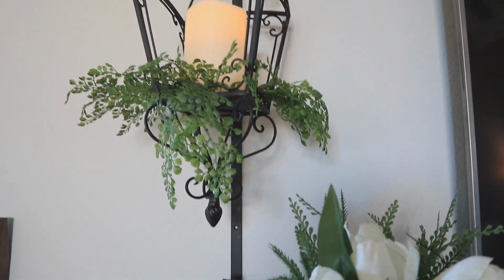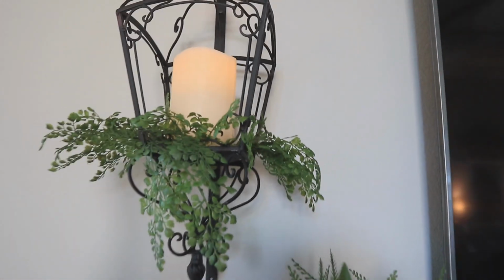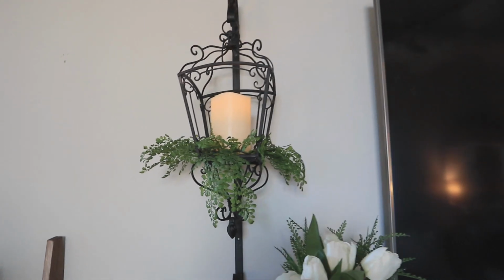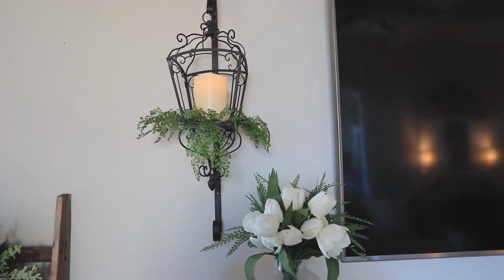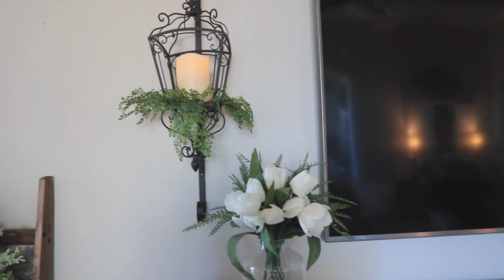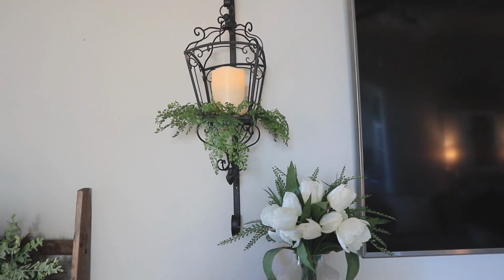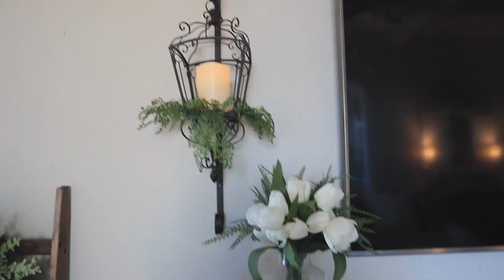And then you'll see why I'm not using them there when I get to the kitchen. And I thought, I have to add green to this because it will just look really pretty. Plus, it's kind of what I'm going for. I want it to look like my house is kind of growing in the middle of a really beautiful field kind of thing. And yeah, so I just kind of have them cascading.